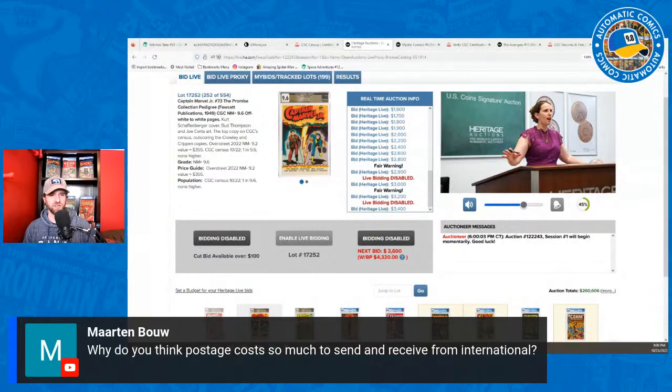Why do you think postage costs so much to send and receive internationally? I don't know, but for me to send a slab internationally is like $55-$60. I don't normally ship internationally. The last one was maybe a year ago, so it could be more than that now.